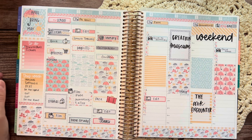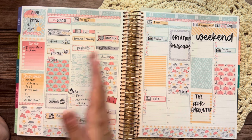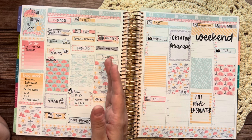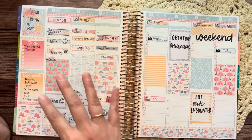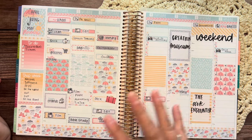But we had so much going on. It was a very busy week. This was whenever we did our ARC trip. I spent the first 3 days of the week getting things ready to go on the trip, and then we left pretty early Thursday morning. We spent all day in the car.